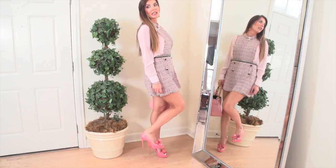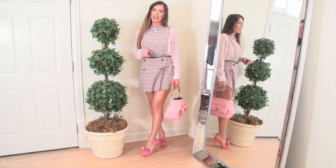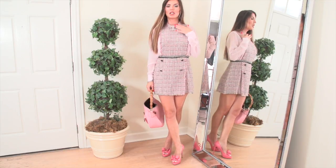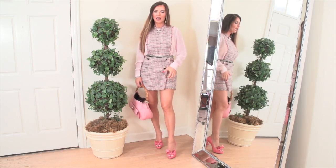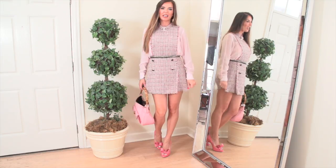Of course, these shoes are not good for running around. I didn't think I actually had a lot of errands that day, and then of course I did. Added a brooch and some Chanel earrings just to Chanel it up a little bit, because of course tweed makes us think of Chanel, and tweed really works in the fall because it's kind of thick and warm.